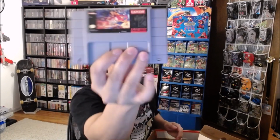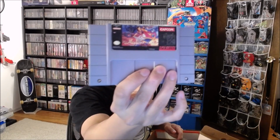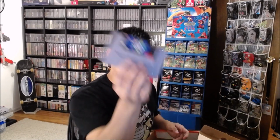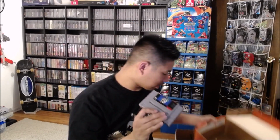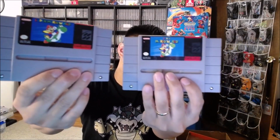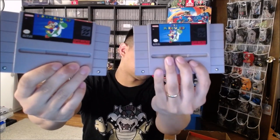We have Aladdin. This one is a second release one. This one's, or third release, assembled in Mexico, so it's Majesco. Classic Super Mario World, of course. This one actually has a darker blue label, so there were a couple variants. Let's see where that is. A couple variants. So look at that. Look at the difference of those. We got a darker one here, and then a lighter blue one.